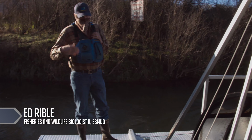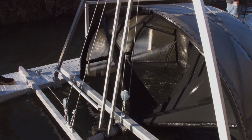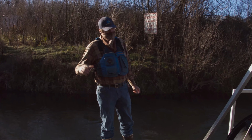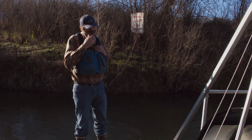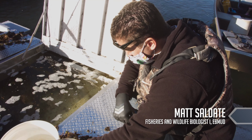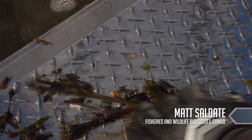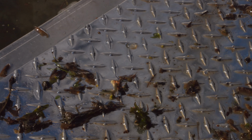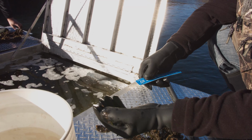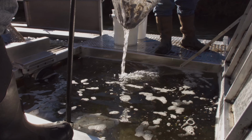It's entirely powered by the flow of the river pushing it in, and it's a funnel with fins, so the river makes it spin, and it funnels salmon down into a live well behind the trap. So what we're doing now is netting the debris out of the trap, and as we do, a lot of the fish will be trapped in the debris, so we're just going to try to grab every fish. I like to use a little measuring board just to slip underneath them so they don't get crushed by my fingers.